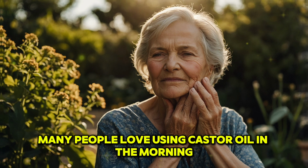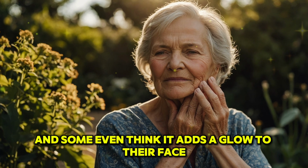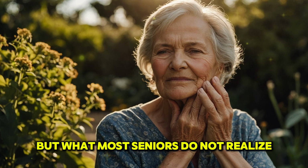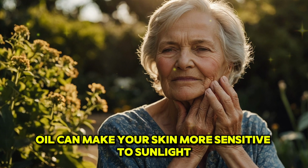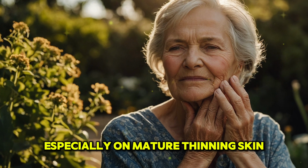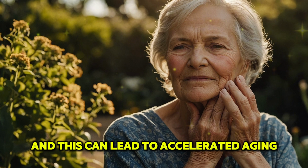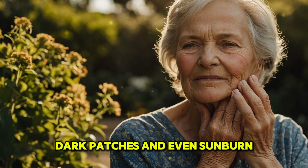Many people love using castor oil in the morning. It feels soothing, and some even think it adds a glow to their face. But what most seniors do not realize is that castor oil can make your skin more sensitive to sunlight, especially on mature, thinning skin. And this can lead to accelerated aging, dark patches, and even sunburn.